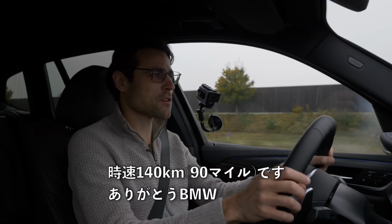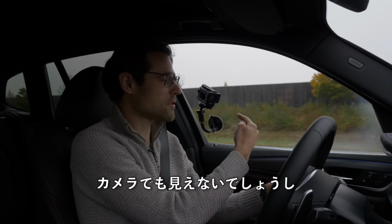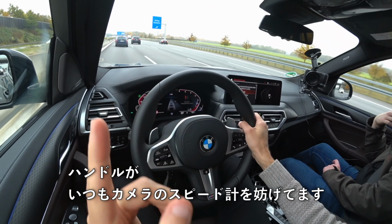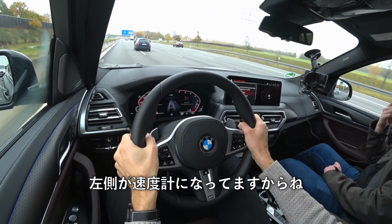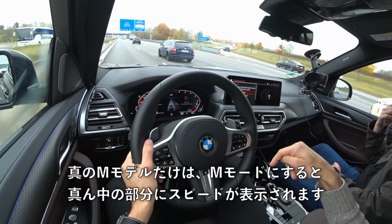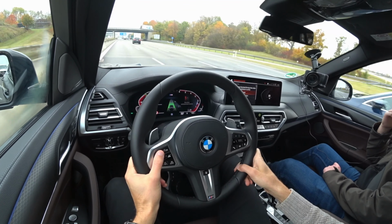There we go. 140 kilometers an hour, about 90 miles an hour. Thank you, BMW. Because you also cannot see it on the camera, and that's the only thing with the BMW reviews. Our camera always has the steering wheel blocking the speed view, because the speed is on the left side. Only the true M models have the speed in the very middle part when you go into this M mode. So we have to tell you the speed then.